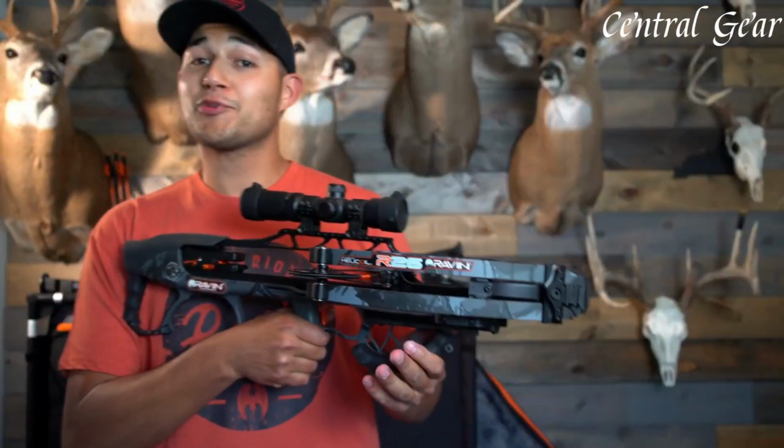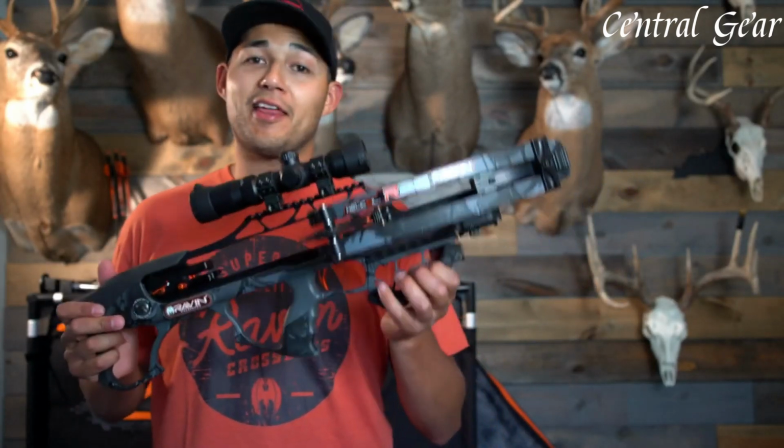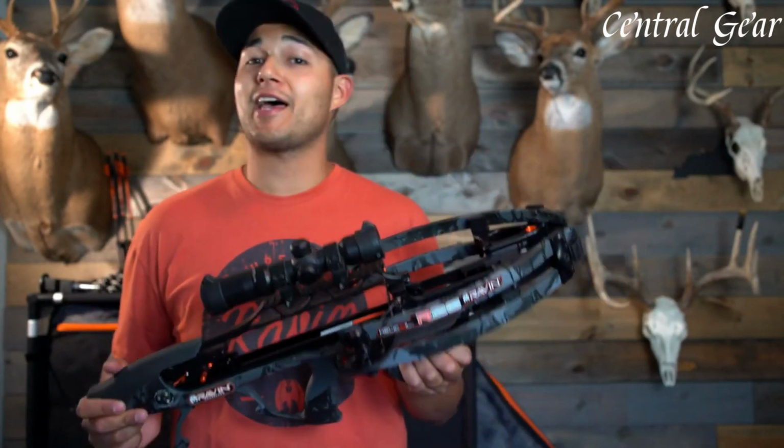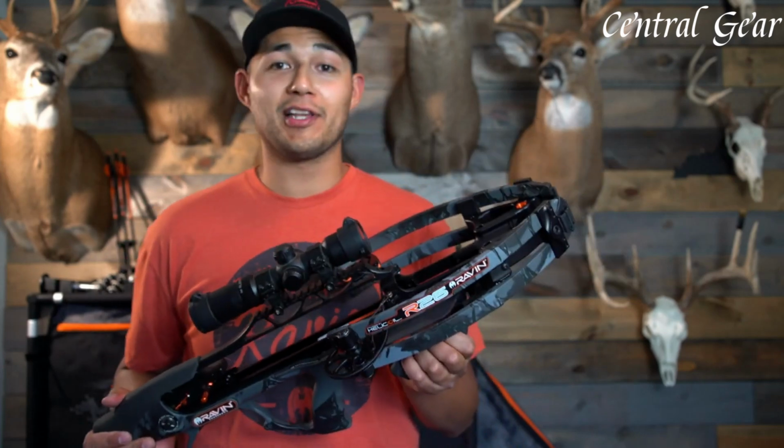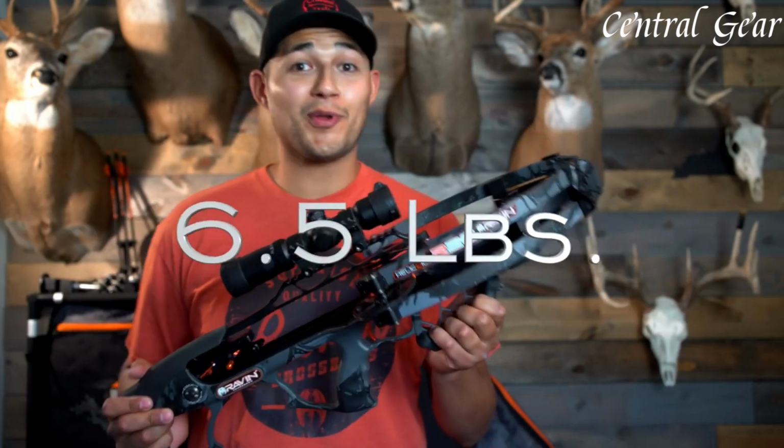With its combination of cutting-edge technology, compact design, and powerful shooting capabilities, the Ravin R26 Crossbow is an excellent choice for serious hunters seeking a top-tier, reliable crossbow that excels in both performance and versatility.